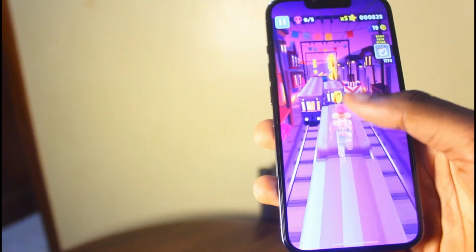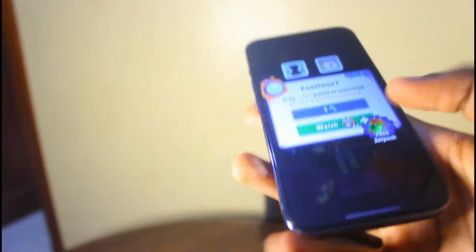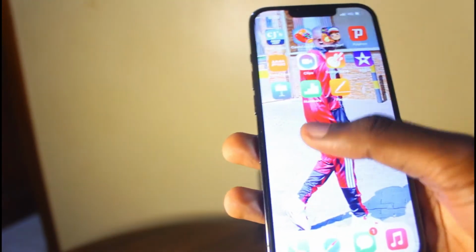And to be honest, all those people saying that this smartphone is not worth the money or upgrading to, they haven't really got their hands on the device. The smartphone is really a beast and worth upgrading to.